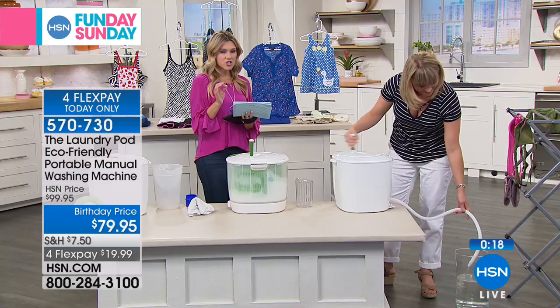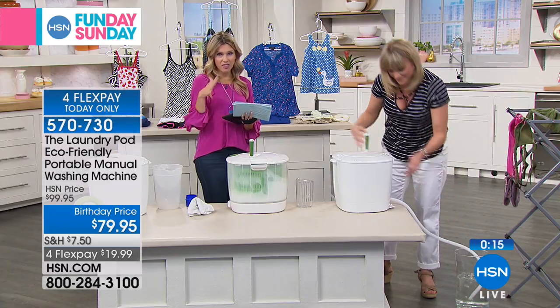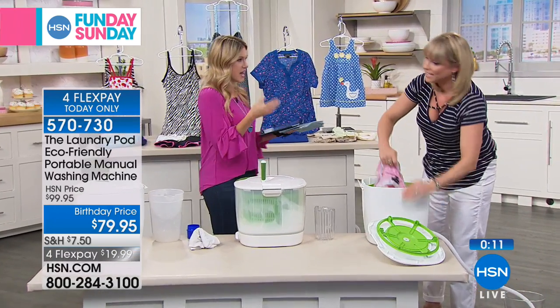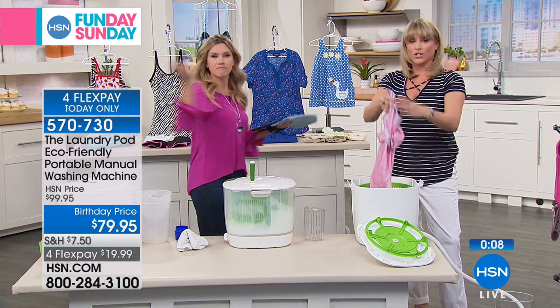Okay, you guys, no electricity, as you notice, great for camping, because nothing is plugged in. Real quickly, yes, you can use detergent. Any detergent. Can you use a detergent pod? Yep. Any detergent will work there. There you have it.